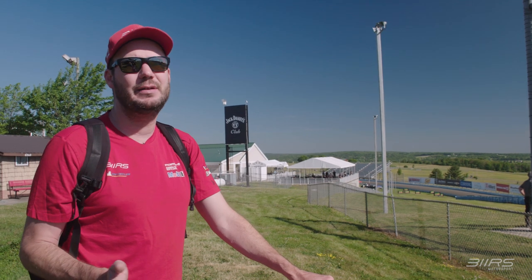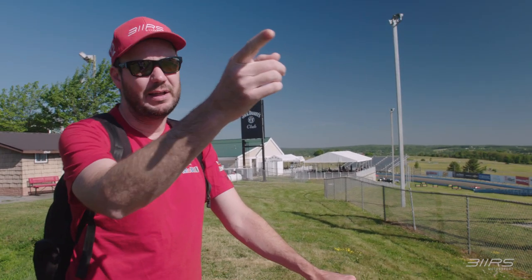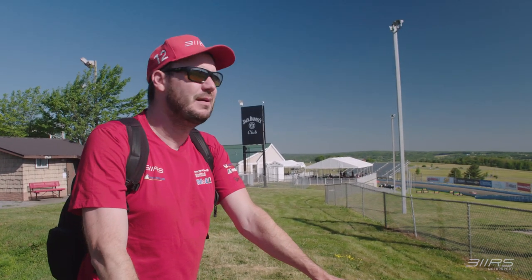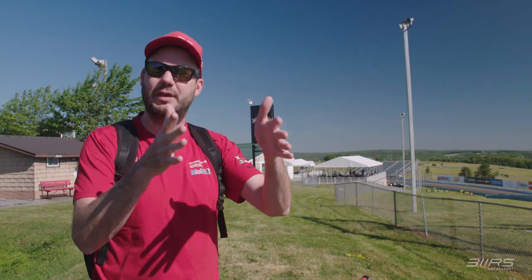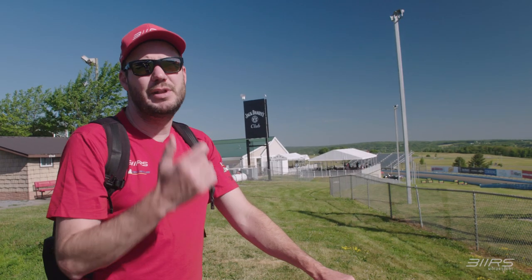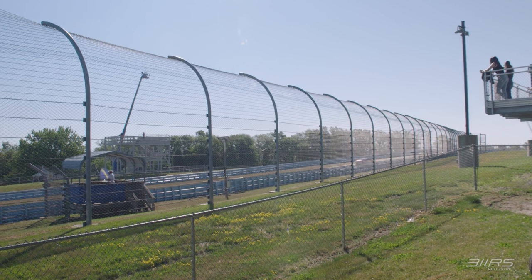you still need to drive the right line. If you don't drive the right line, the grip level goes way down and you'll get in trouble. And then it gets tight right here. There's a tunnel when you come into the track right there. The walls get really tight. It's kind of a bridge for the racetrack. You need to be on the right line. If you hit one of these walls in here, it's never good.